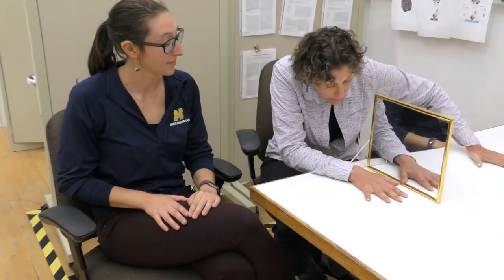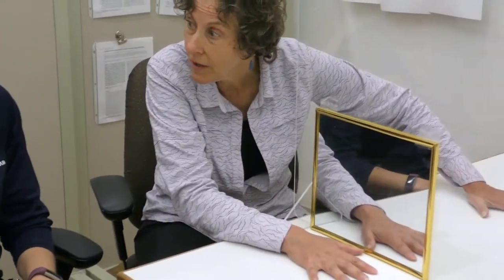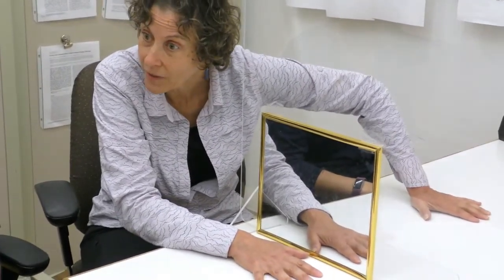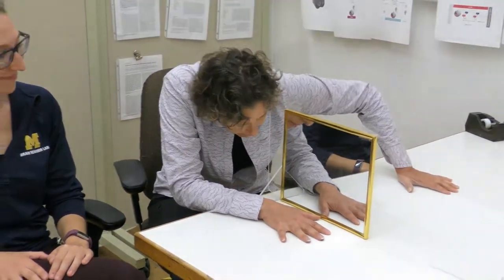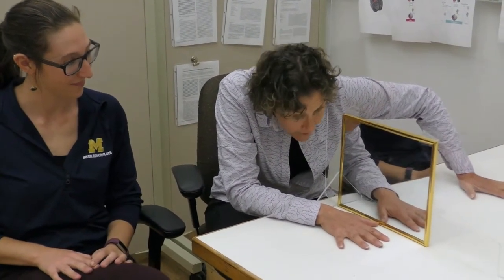That is really cool. So my brain got really confused about what was actually happening, because my hand really is far away in reality, but my brain got tricked by my visual sense to make it seem as though I'm feeling it really close.